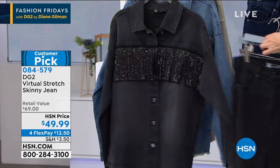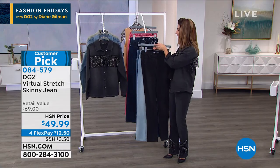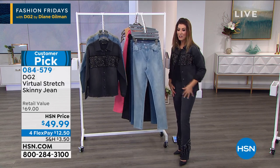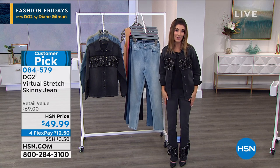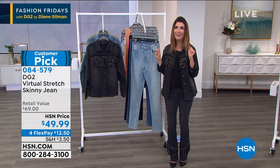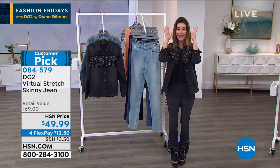So it is like having a tailor, right? You don't have to worry about hemming. You don't have to worry about these shrinking. They're easy to wash and they maintain their color. Just make sure you get in one of these skinny jeans because they are so comfortable on. And if you're someone who's like, I haven't bought a jean in a long time, it maybe just gives you a headache to think about.